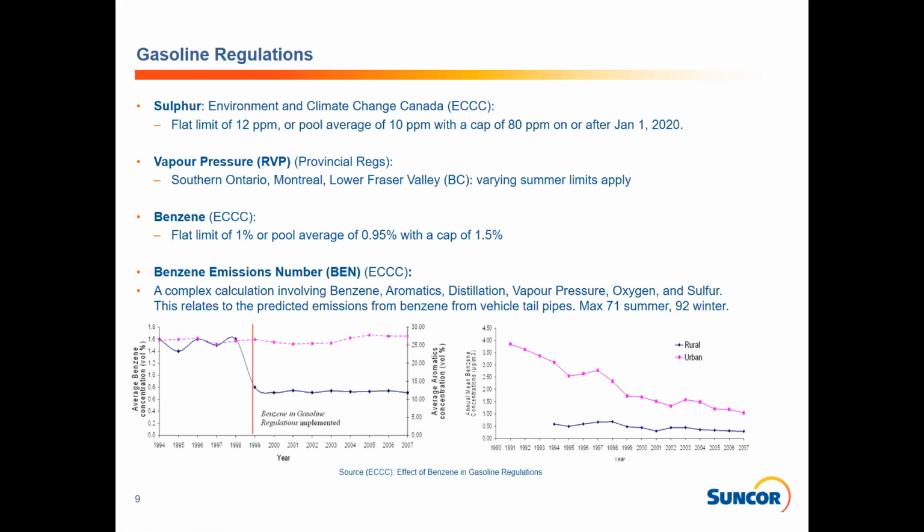Benzene. So it's another one where you have a couple of choices in terms of reporting. So we've got a flat limit of 1% or a pooled average of 0.95 and a cap of 1.5. There is another, well, it's related to benzene. It's called the benzene emissions number. It is a crazy calculation. I wouldn't recommend doing it by hand.